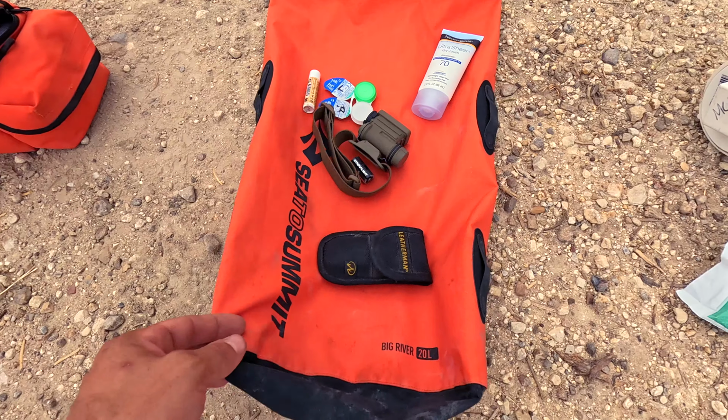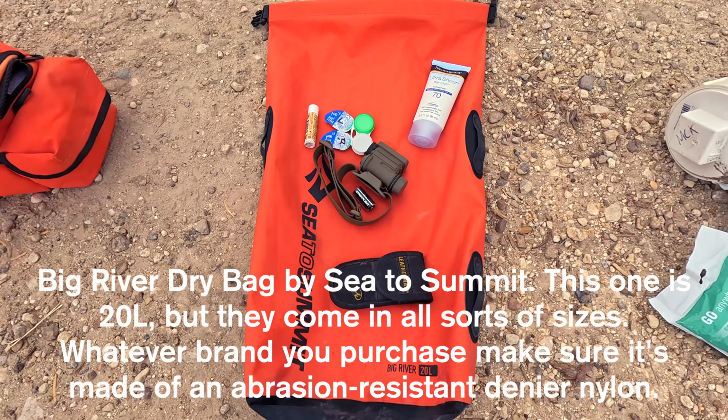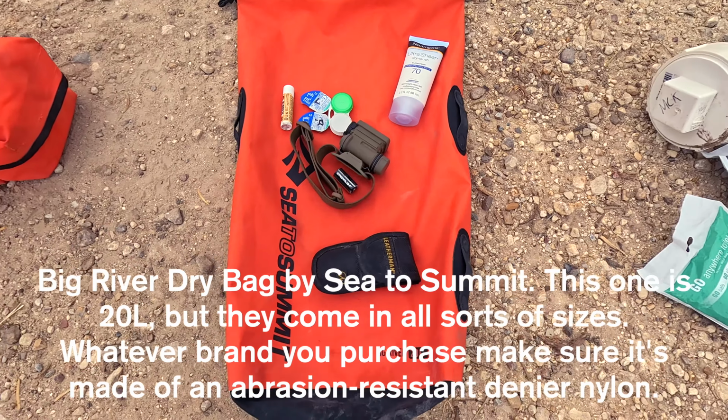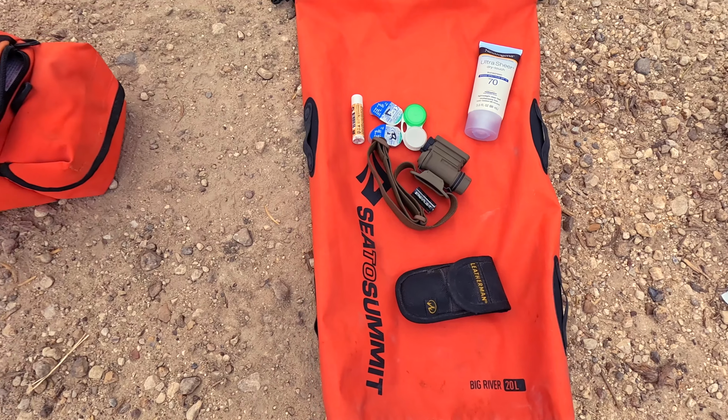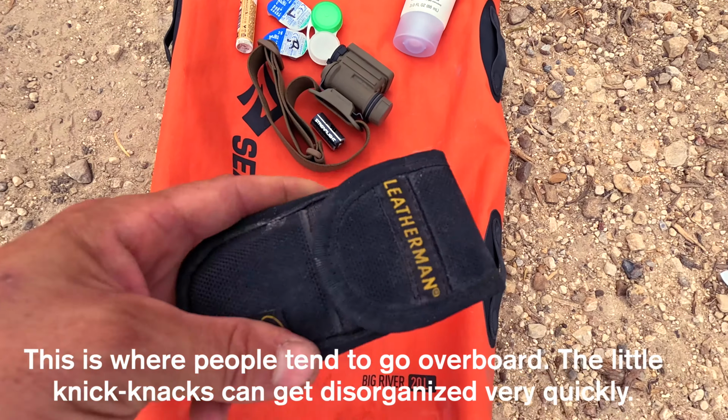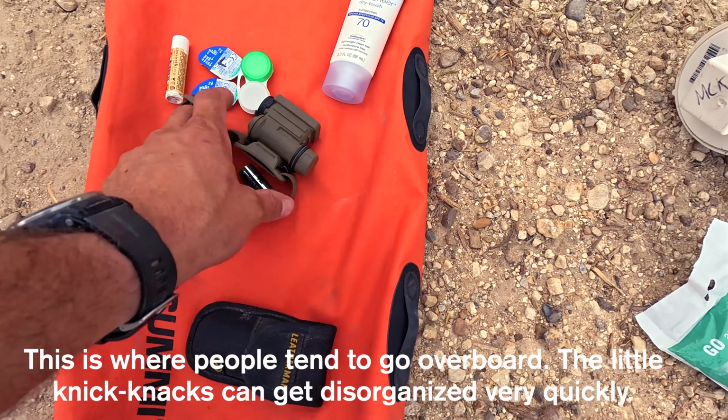Okay, next, I carry 1 or 2 of these Sea to Summit dry bags with me. This is a 20 liter. This one's made of a really durable material, great for kayaking. Always take a Leatherman with me.